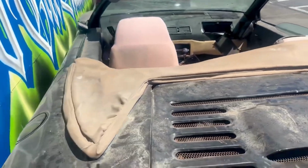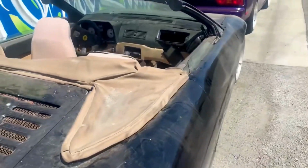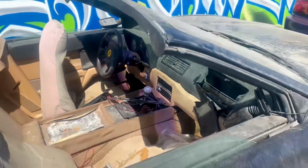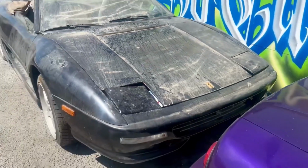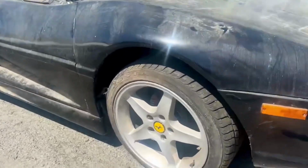The car is in rough shape and it is very dirty. Paint actually looks in okay condition. It definitely needs a wash so I can tell what the paint needs. But that interior, man, that interior definitely needs to be gutted. Who knows how long this has been sitting. From what I've been told, it's been in the barn since the early 2000s.